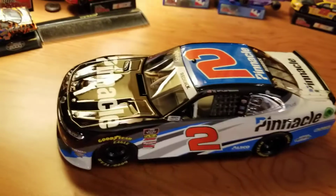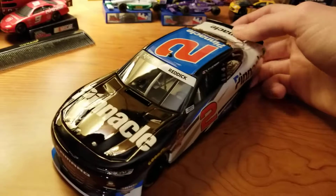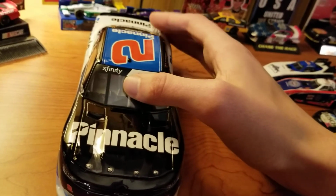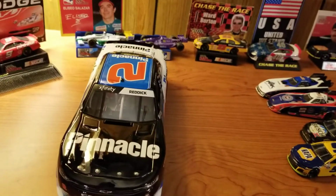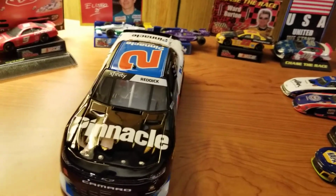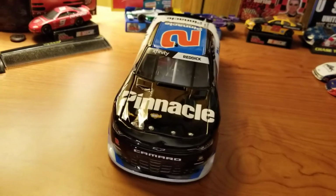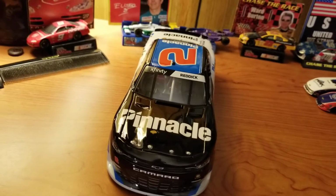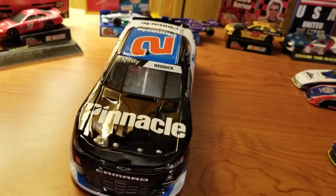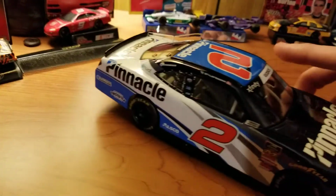Now really the only reason for me getting this is just because he's the champion, and that'd be cool to get his main paint scheme, even though it may not technically be. But as far as diecasts go, this is pretty much the only, as far as I know, the only regular release of a clean car that he has. Because he has 2 promo cars that are clean, but those are promo cars, not regular release. And the championship car got canceled. So this is the only clean version of a car for him this year.